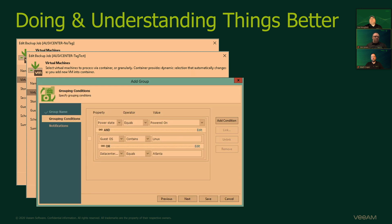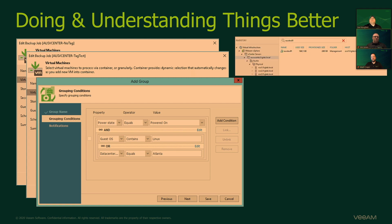If you don't have an existing tagging structure for your environment, you can also leverage the business view groups within VeeamON, where you can do multi-value conditions that you can say, in an example like this, all VMs that are powered on, that are running a Linux guest OS, that live in my Atlanta data center, I want these to have a specific tag. And if you allow it, we can actually put this tag back into your vSphere environment and tag all VMs that match this.